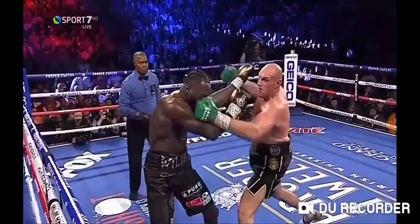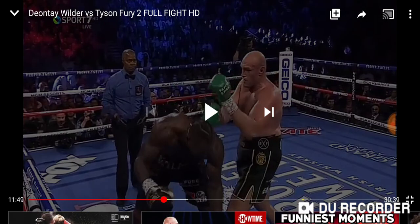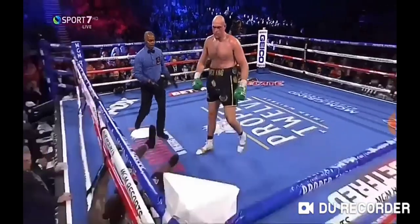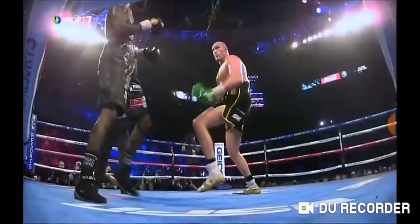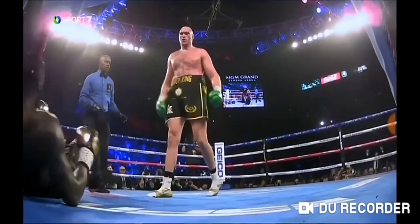Look at Wilder again. The right hand. And once again, that was a punch behind the ear, which is not an illegal punch. That connected for Fury, and he may have busted the eardrum of Deontay Wilder. Wow.